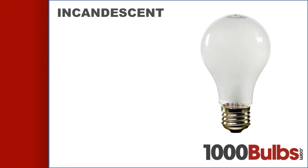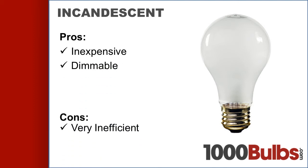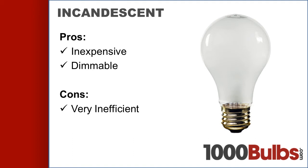First, for reference, we have incandescent light bulbs. Though they're old technology, they're still very common. On the plus side, incandescent light bulbs are inexpensive and completely dimmable. However, these attributes are overshadowed by how inefficient they are, as well as their short lifespan.